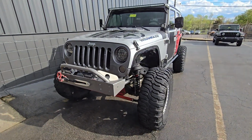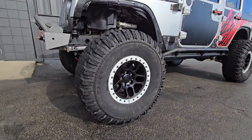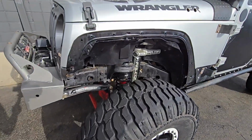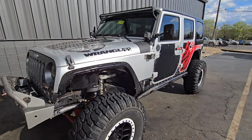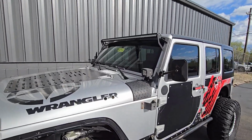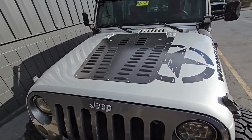Heavily modified. Fenders are gone. Really nice, big, rugged off-road tires. I think our tagline on this one on the website is pay for the modifications and get the G for free. As you can see, it's got a light bar up there, a really, really mean looking hood.